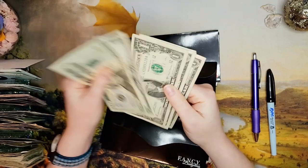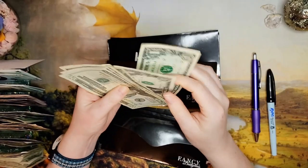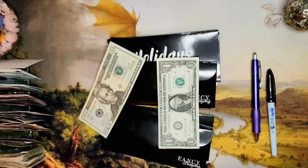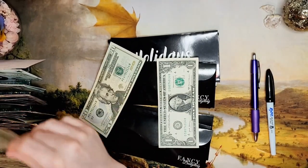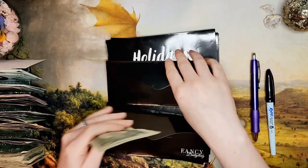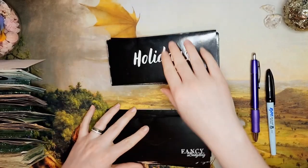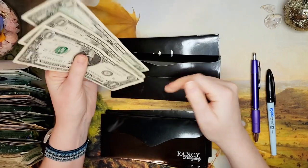Medical has 20, 21, 22, 23, 24, 25, 26. Okay, so let's replace all this with a 5. And that gives us 26. Holidays only has 3 currently.